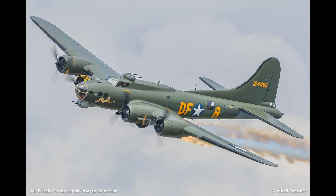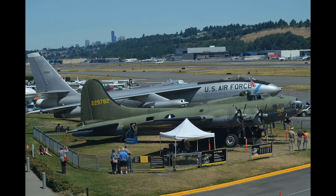She still graces the skies of England and is a huge hit whenever she takes to the skies. The next B-17 we will look at is November 17 Whiskey, and this is the second of the two U.S. registered aircraft that participated in the filming.